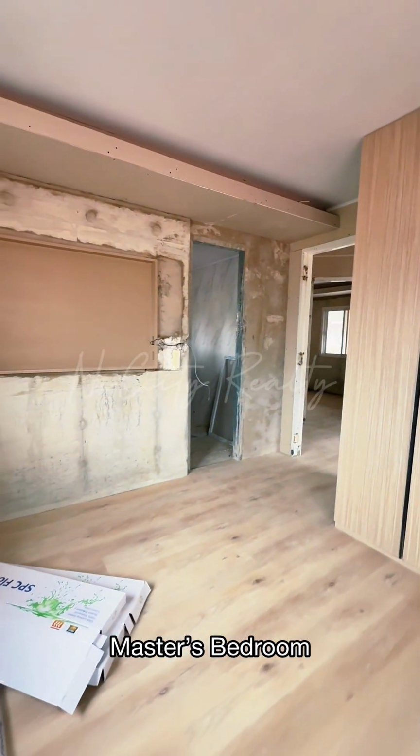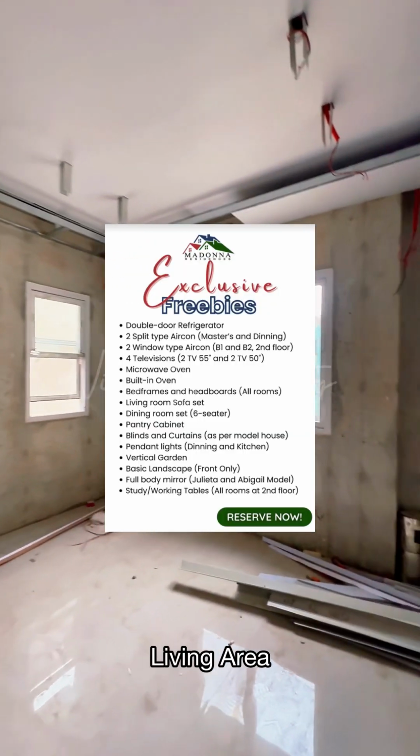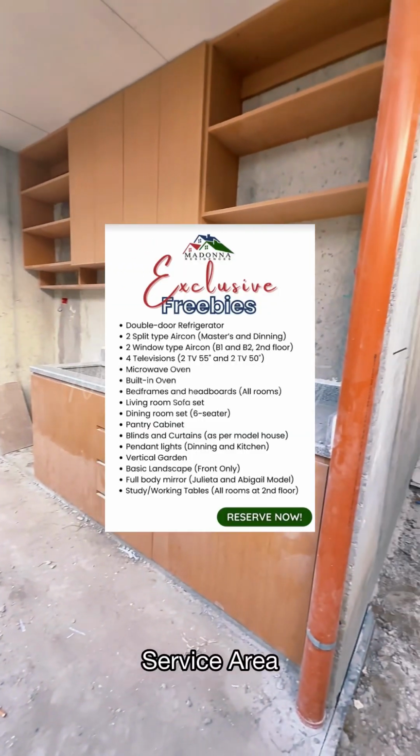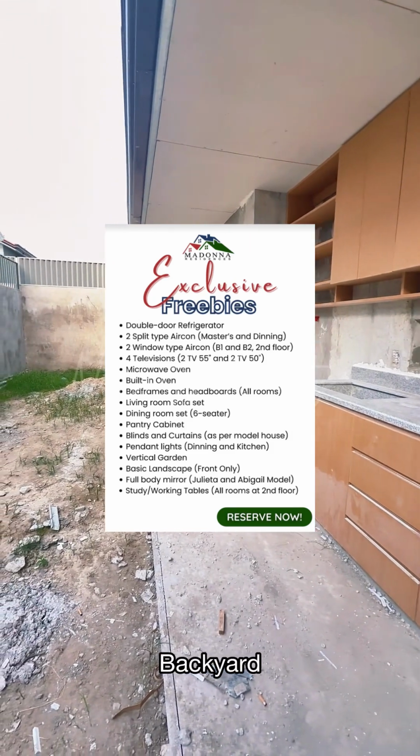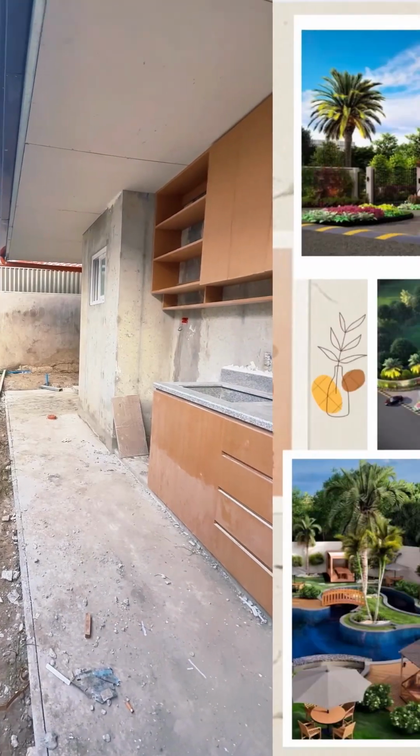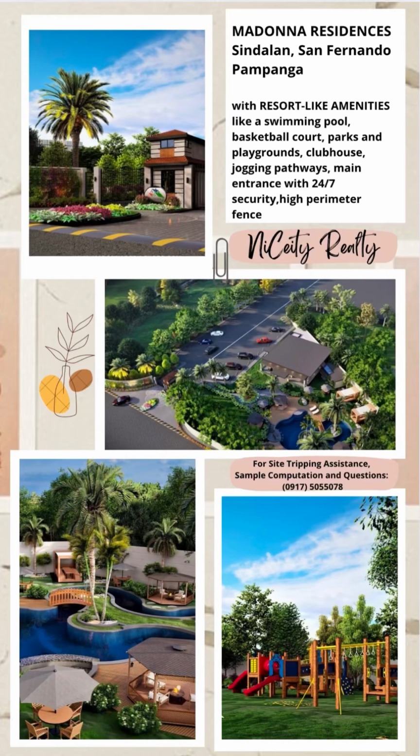Most of my clients are OFWs and they find it convenient na fully furnished na ang bahay so personal stuff and decors and mattress na lang ang kailangan nilang bilhin para makalipat sila kasi appliances and furnitures are already included in the house and lot package.